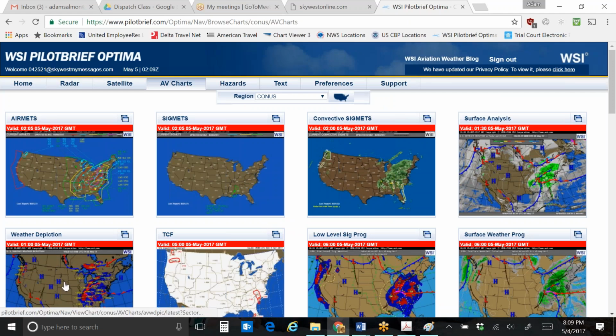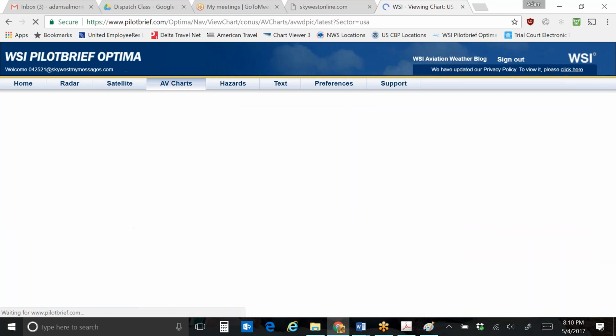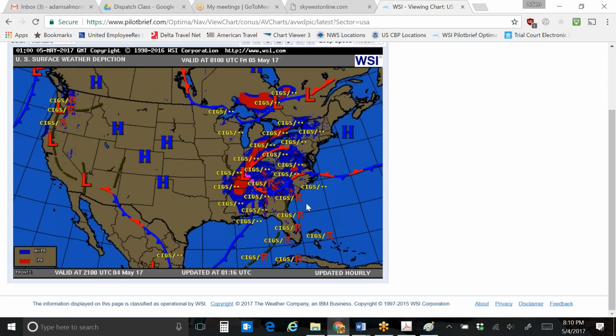Weather depiction right here. Okay, so a weather depiction chart basically is giving us more of a textual reading of the weather. Obviously it doesn't show us any satellite or radar. What it is doing is drawing lines. You can see down here this little legend, where the blue stands for marginal VFR and the red is actual IFR areas. So anywhere that it's not blue or red means that it's VFR weather.